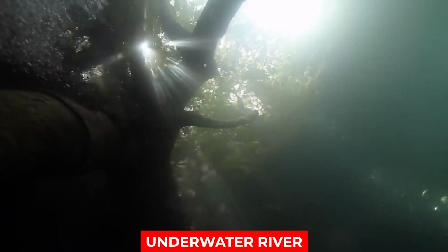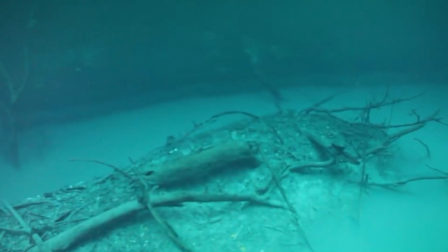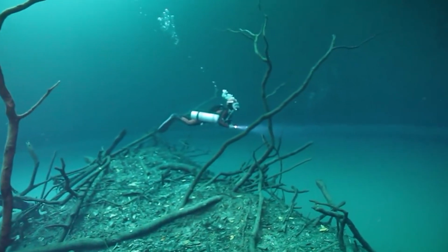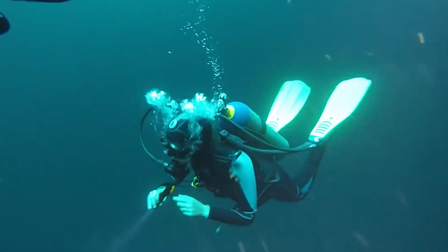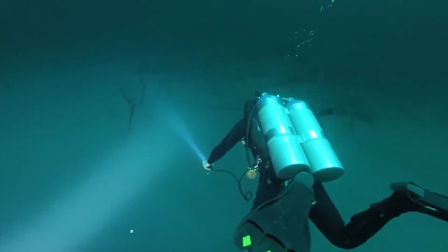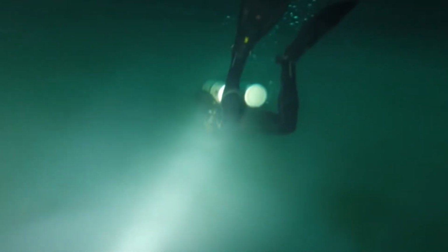Number 8. Underwater river. Here's something for you if you've been waiting for a little inspiration to strike before taking those scuba diving classes. Visit Cenote Angelita, or Little Angel, in Mexico's Yucatan Peninsula, and then prepare for a dive unlike any other. A 10 to 15 minute journey south of Tulum will take you to the Cenote Angelita, an expert scuba diving cenote or water-filled cave that shelters a bizarre surprise.